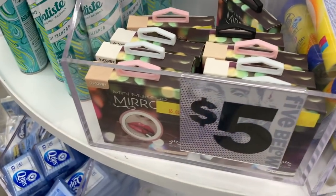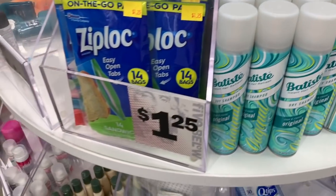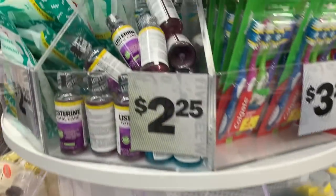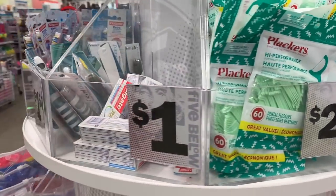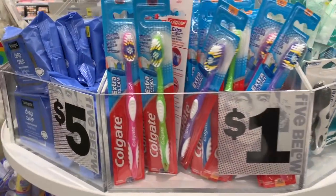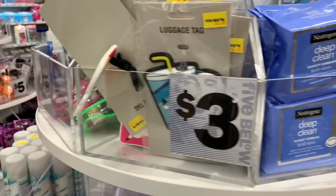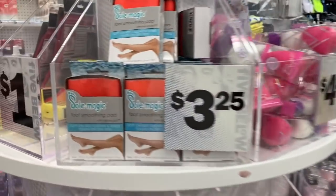The mini makeup mirror for $5. The light up mirror, Batiste for $5. Ziploc sandwich bags, $1.25. And then we have some dental items up here. Travel toothbrushes, $1 toothbrushes, $5 Neutrogena wipes, cute little luggage tags. We have sewing kits. And then let's look over here. You guys are gonna like this.